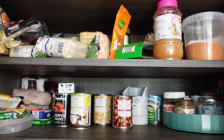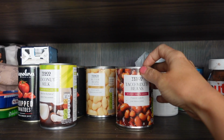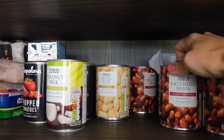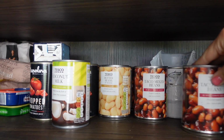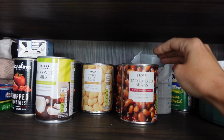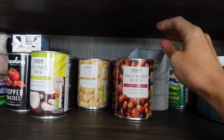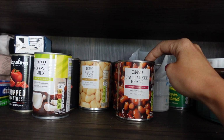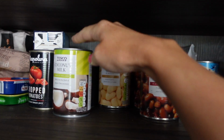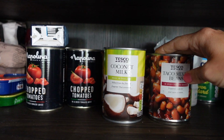So as you can see here, when looking in my cupboards, I can immediately see that I have got some mixed taco beans, and I've got quite a few because I always like to just buy those in bulk. So I'm thinking this week we could have a really nice bean and sausage casserole. So all I need to get for that is some sausages, and then I also need to get some potatoes so I can make some mash with that. I've also, as I can see, got some chopped tomatoes which will go into that meal too.